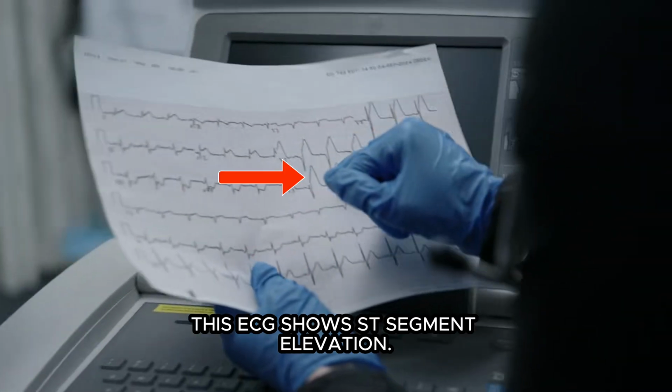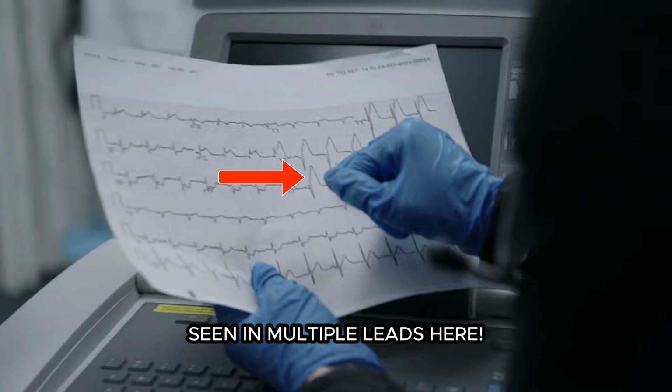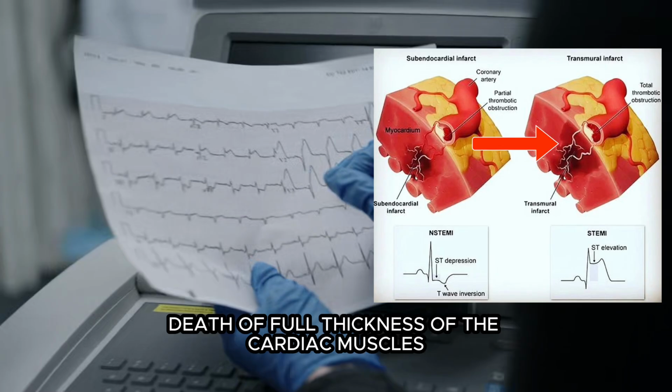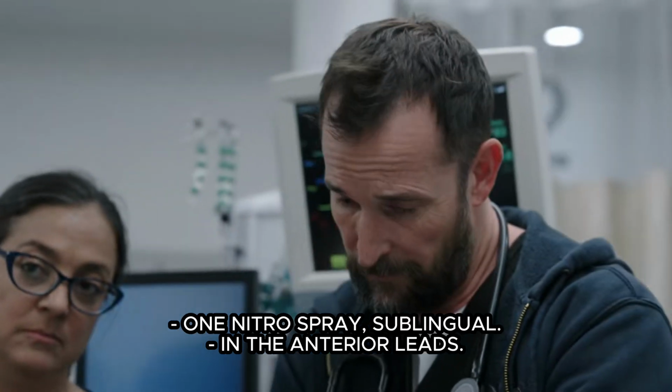This ECG shows ST segment elevation. This is the ST segment elevation right here, seen in multiple leads here. An ST segment elevation usually signifies a transmural myocardial infarction, which means death of full thickness of the cardiac muscles from inside out. 7 millimeters of ST elevation in the anterior lead.